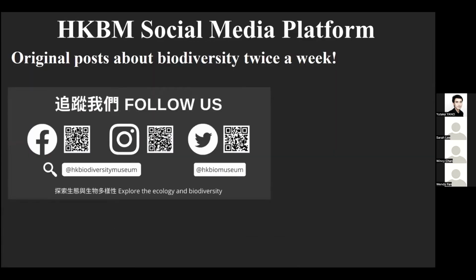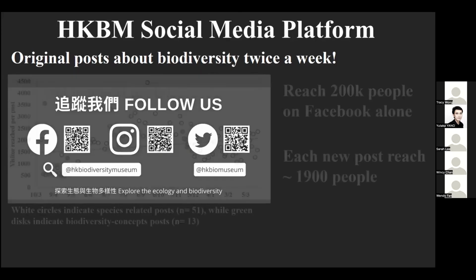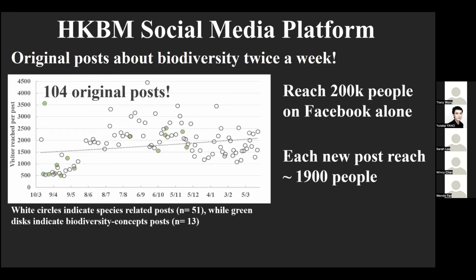And so if you get a chance, you can take your phone and scan the QR code here, so you can learn about biodiversity. Twice a week, a new post. And all of those are original posts that we produce. And I just realized today that we had produced 104 original posts.